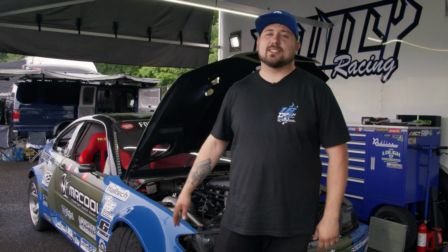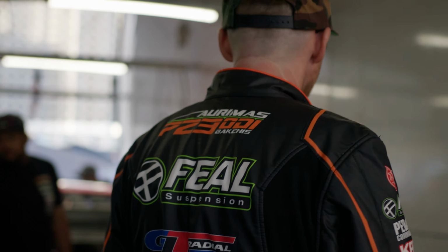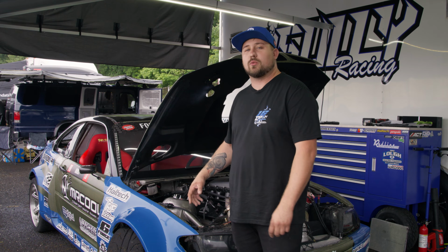Let's talk about what keeps this thing planted on the ground. We have Fields suspension on all 4 corners. We run a 2-way coilover from them. Obviously, it's great having Odie here in the paddock. He owns the company, and we're able to get tips and everything from him on setup. Also, another huge change this year is we run an FDF Race Shop front angle kit, and that's just been a really good change for me. The feel of the car has been amazing, and I think it's been something that's making us successful this year.